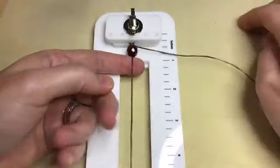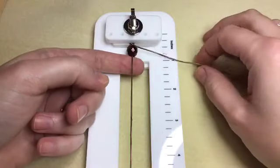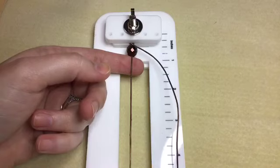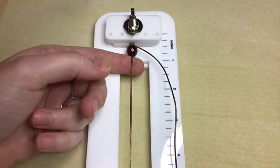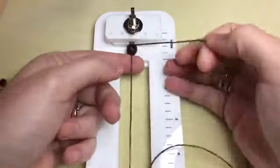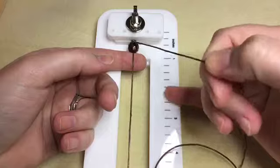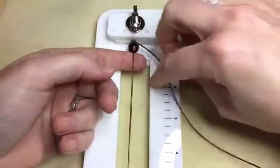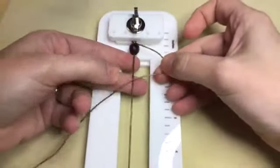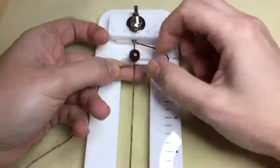So we're going to slide that bead. This is the first bead in our design. We're going to slide that guy all the way up. Now, we are working with the thread over here. Let me move my tools out of the way because the leather will get caught in everything. Okay, so we're going to take the right-handed strand, and we're gonna go across the top of this center piece of leather, okay?